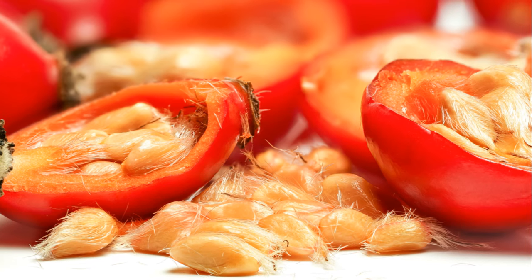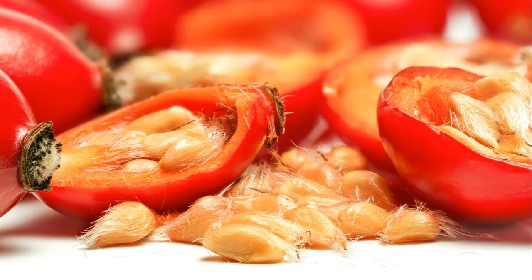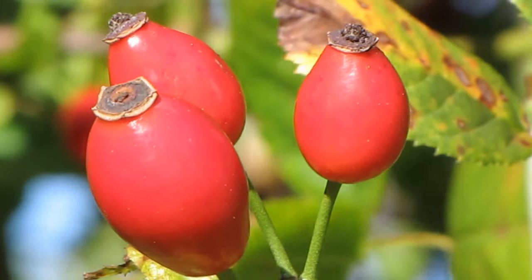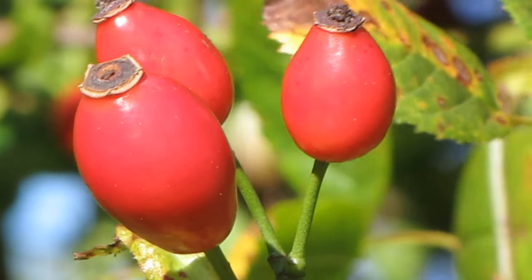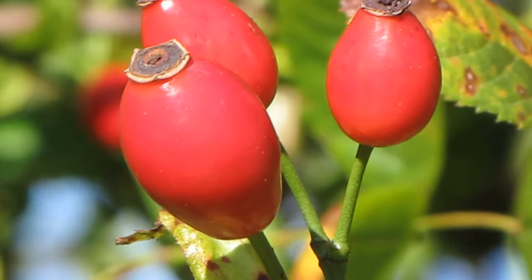But that's not all. Rose hips are also great for skin health. Packed with antioxidants, they help promote healthy skin by reducing inflammation and keeping your child's complexion clear and glowing. So, not only do rose hips keep the insides healthy, but they also take care of the outsides.